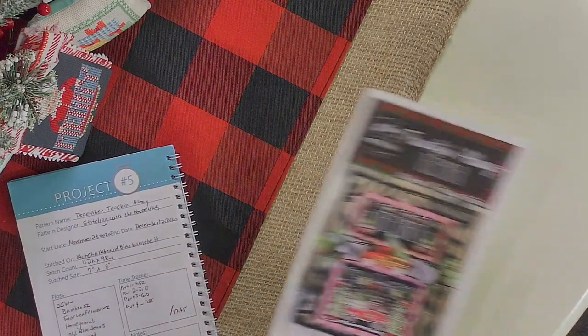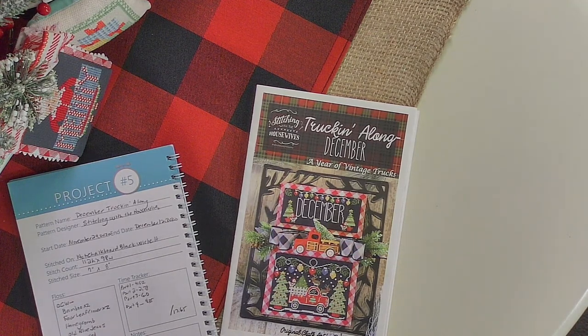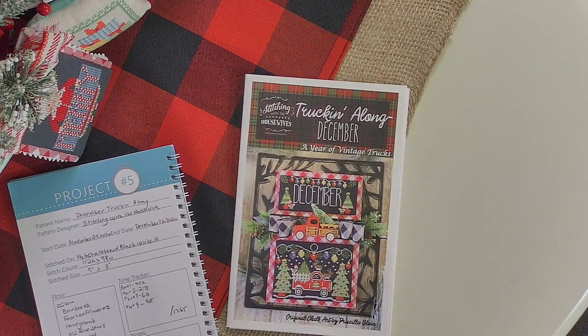Yay. So this is Trucking Along December. And I'm totally caught up. So I've got January done. And if you're in the club, the February is shipping soon. So once I get February, I'm going to stitch that in either January or February.